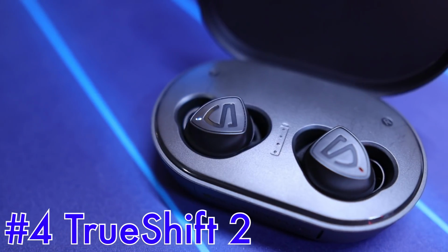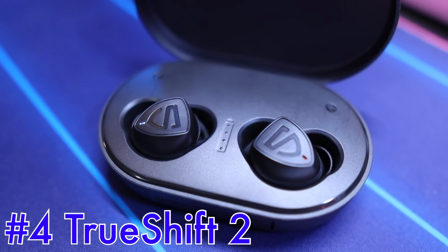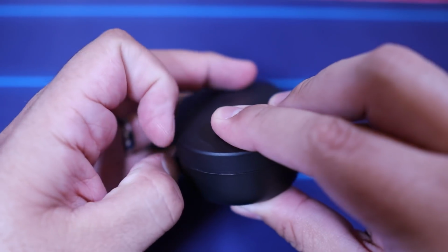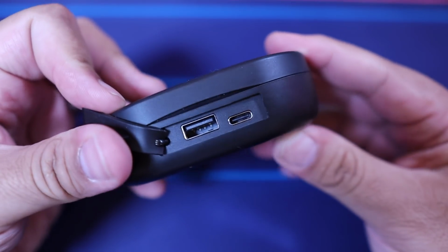All right, so let's move on to the number 4. So in this spot, we've got the SoundPeats TruShift 2. As of the making of this video, these are coming in for $45.99, and they also do feature full touch controls. Now these also have a power bank type of case with a 3000 milliamp hour battery, but with these, for some reason, you're only getting an additional 16 charges out of this case.